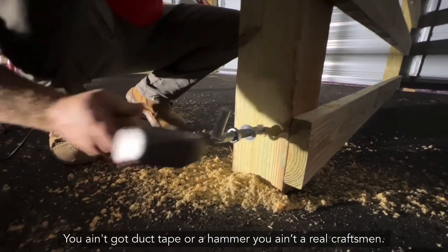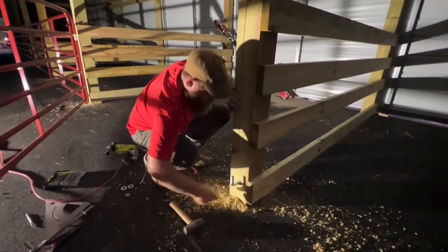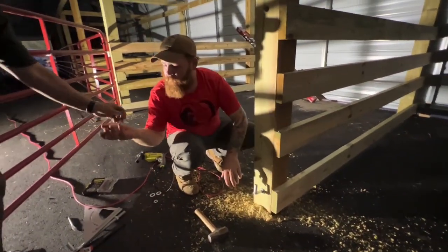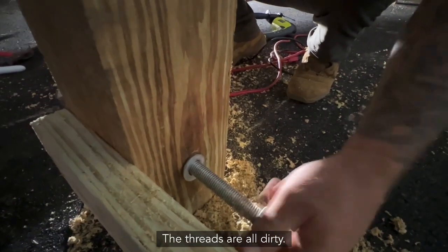You ain't got duct tape or a hammer, you ain't a real craftsman. You can't fix anything with duct tape or a hammer. The threads are all dirty.